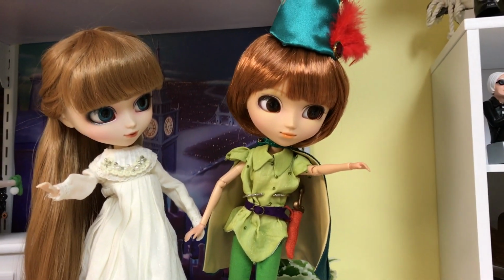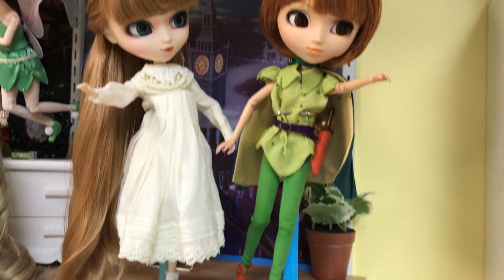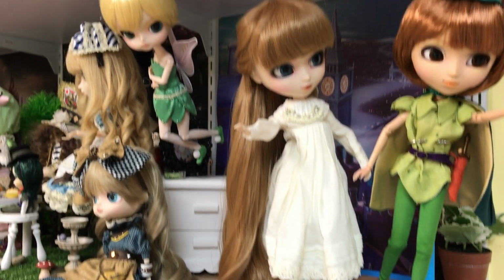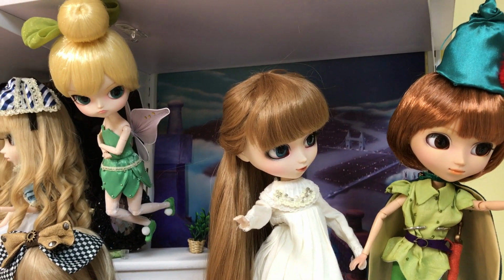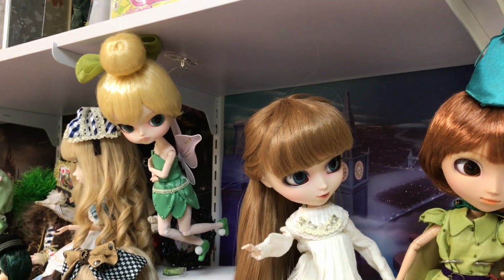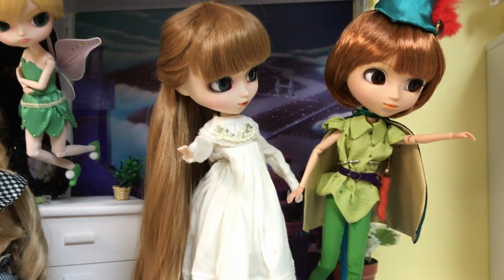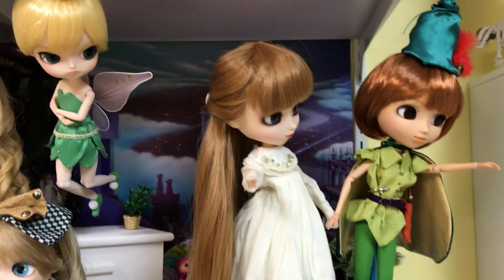And then we have Pullip Peter Pan, who is such a lovely doll. And she's full stock, and there are some buttons and thimbles at their feet. And then up in the corner of the room is Tinkerbell. She's suspended there with some thread, and not very happy with Peter and Wendy, who are about to take flight out the window. The window is technically behind them.